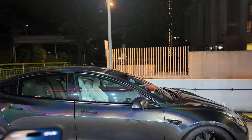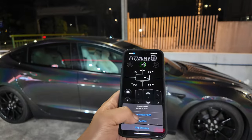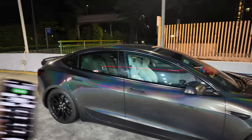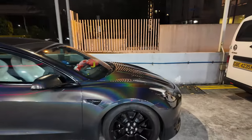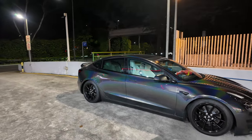So let's actually go to the app. Let's go have a quick discussion on this. This is my full review for the car. So this thing rips really fast. High torque, you know, and it's pretty balanced. All of that battery weight underneath was really good, okay?